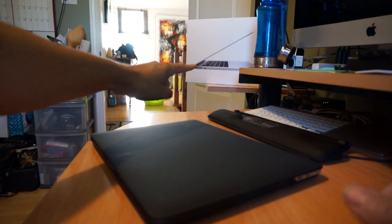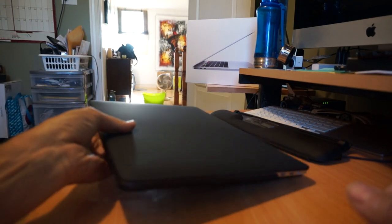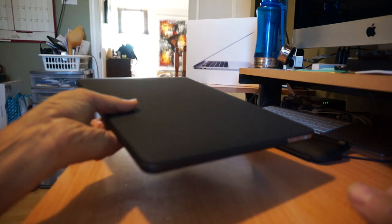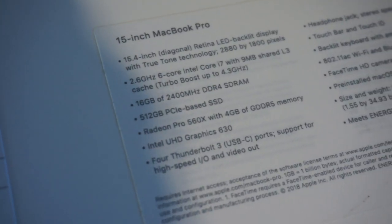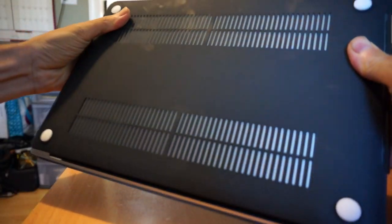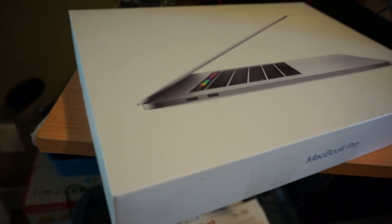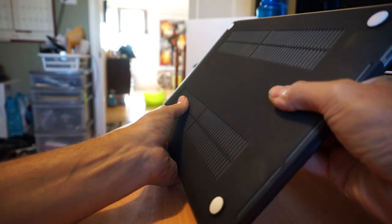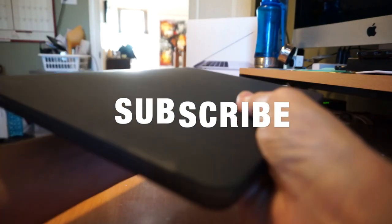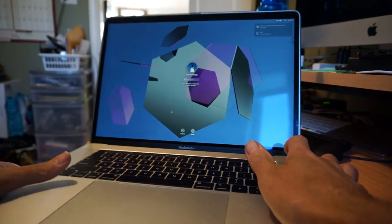This is a 2018 MacBook Pro 15.6-inch model, and it's the mid-level one where it has the upgraded i7, 16 gigs of RAM, a 512-gig SSD, and a Radeon 560X video card. It's actually a pretty powerful machine. So this is a 6 cores, 12 threads MacBook Pro that has the giant touchpad and the Touch ID.